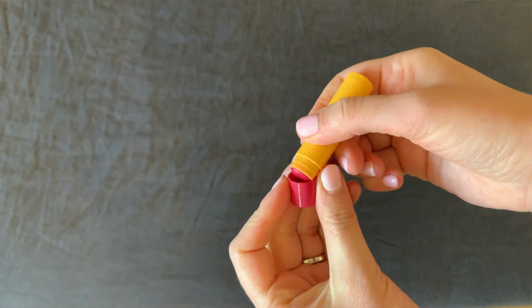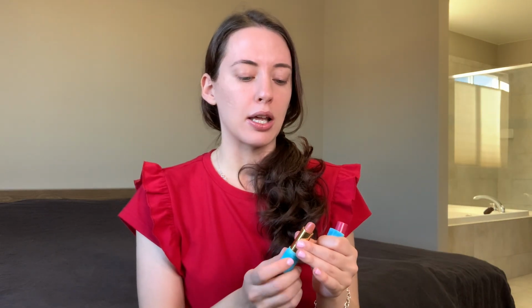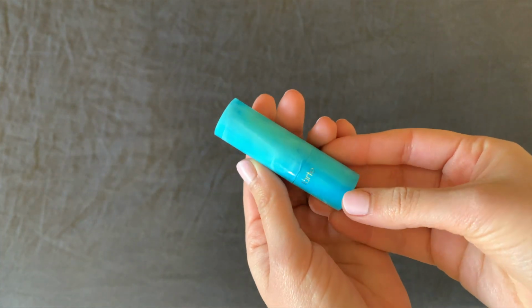And then we have lips. I tend to layer my lip products because I've never found one lipstick that truly is just the perfect color all on its own, unless it's a red. So what I do is I do this little tinted lip balm from Burt's Bees. And then on top of that, I have this lipstick that I used on my wedding day, and I'm just kind of trying to use it up. I don't think I'd repurchase it.